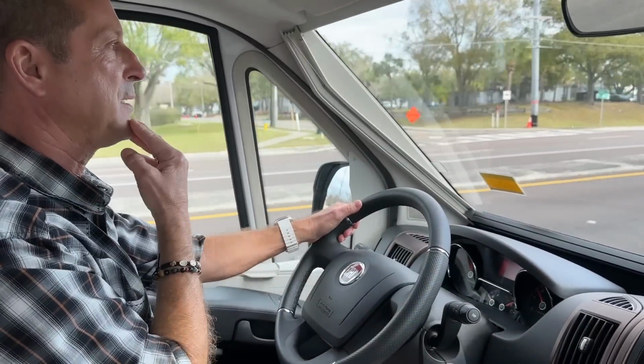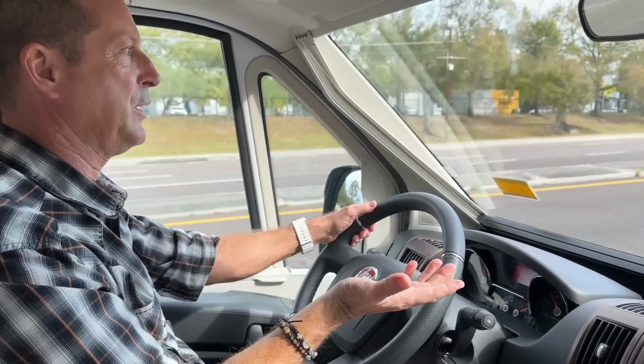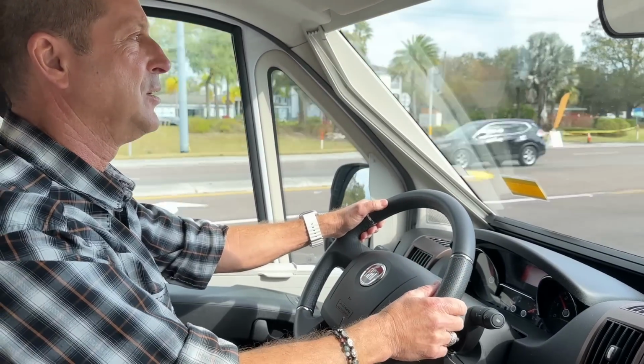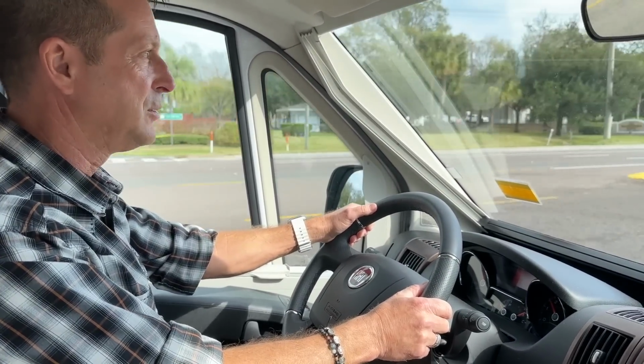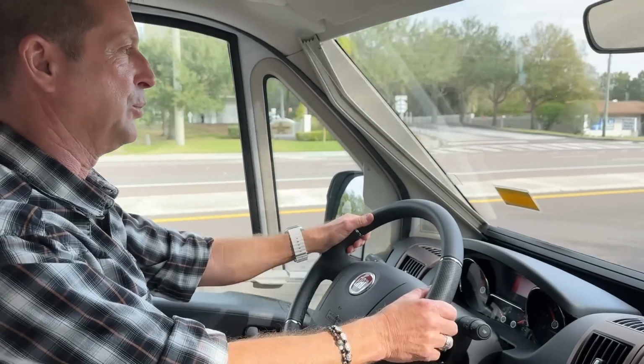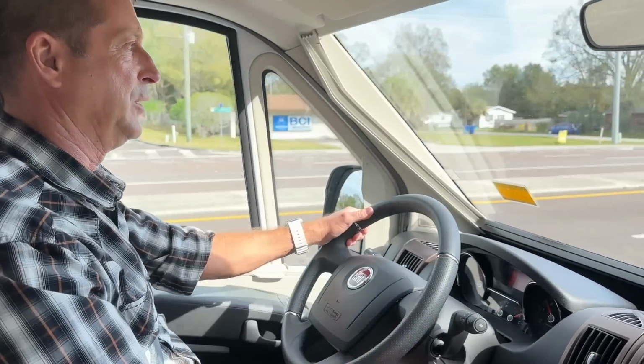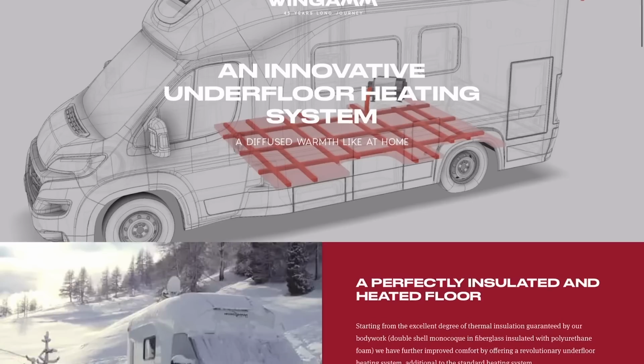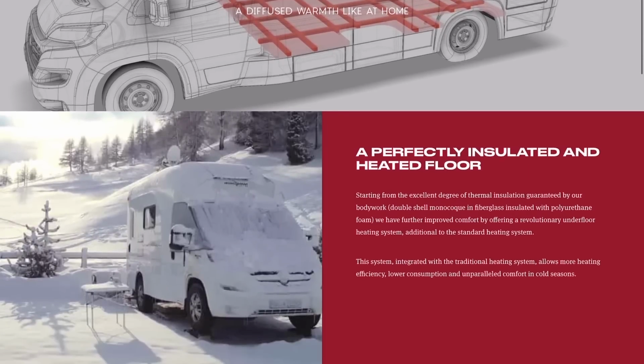Let's add propane. So the propane on board, any idea how many gallons? It's a 220-pound propane tank. They're the long, skinny ones, and they're both removable and refillable. And that powers the Truma, the furnace and hot water. Yeah, the combi. It'll also power the stovetop, if you decide to get the stovetop.